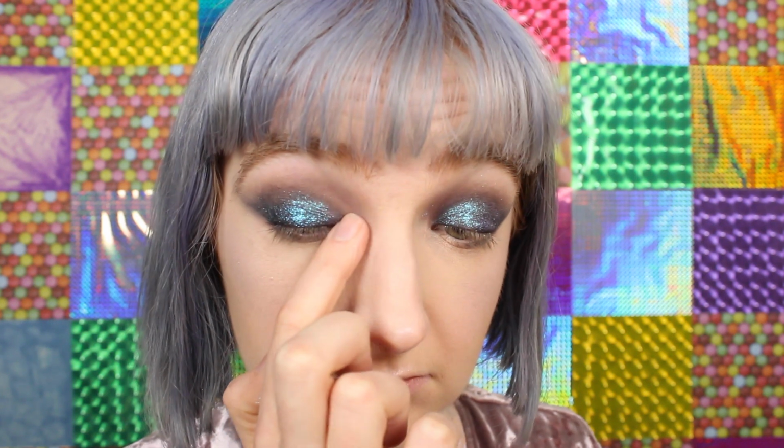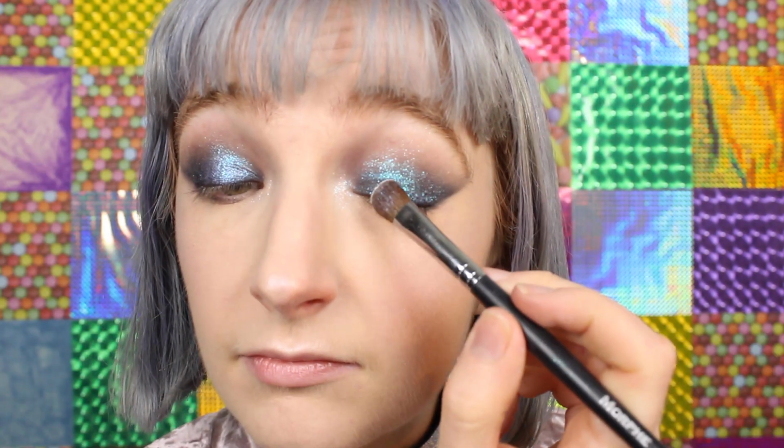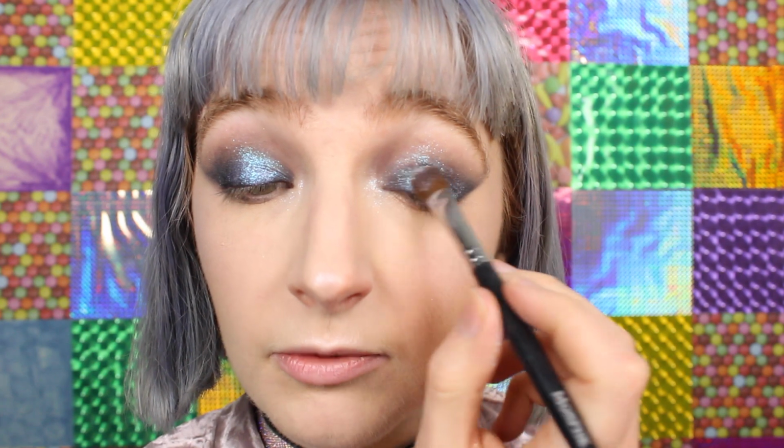I'm going to take the rest of my finger and just pop it in my inner corner. Again, trying not to blink, to let it dry a bit. I have a really pretty duochrome eyeshadow from NYX called Frostbite. I'm going to go in with that same brush and apply a little bit to the center of my lid just to give it a little more pop. As if they need more of a pop, I know, right? But you know me, more is more.